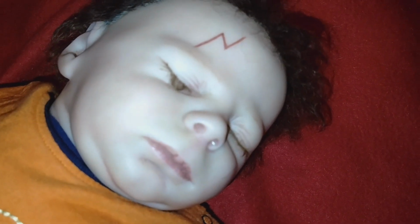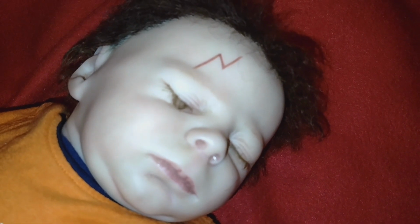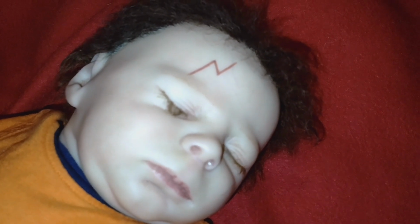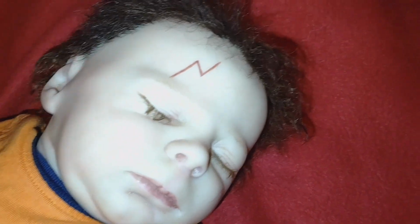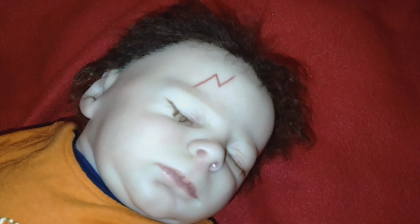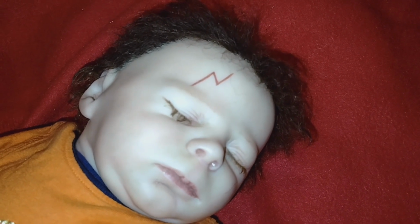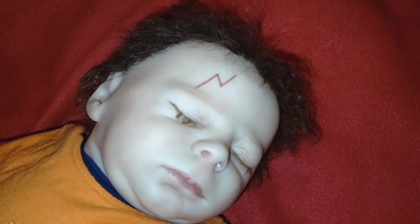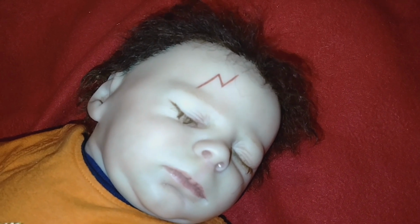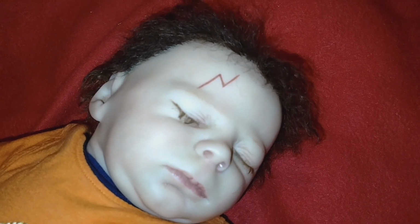I just was not pleased when I first got him, so I didn't make too many videos with him. It took me a little while to physically bond with him. I've had him for a while now, but like I said, it took me a long time to physically bond with him. I would change him and nothing. I was just so unhappy with how he turned out, especially his hair and his coloring.